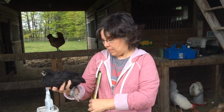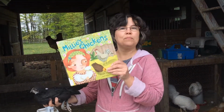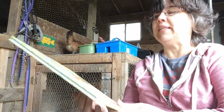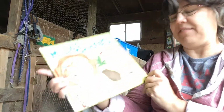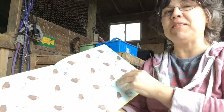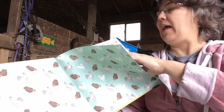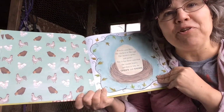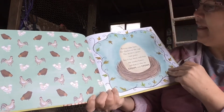So anyhow, I'm about to read this story. It's called Millie's Chickens. So here we go, and now I'm going to read the story. Millie's Chickens by Brenda Williams and Valeria. You'll probably hear a lot of animals in the background because I'm in the barn. But I like to be out here. Oh, do you hear that? That's my rooster crowing. We have 3 roosters, I think.